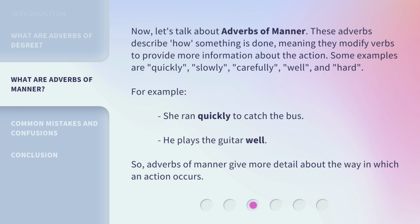Now, let's talk about adverbs of manner. These adverbs describe how something is done, meaning they modify verbs to provide more information about the action. Some examples are quickly, slowly, carefully, well, and hard. For example, she ran quickly to catch the bus. He plays the guitar well. So, adverbs of manner give more detail about the way in which an action occurs.